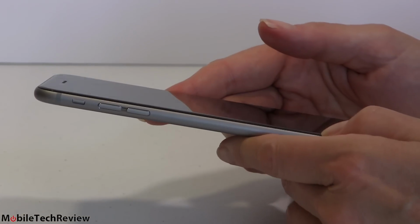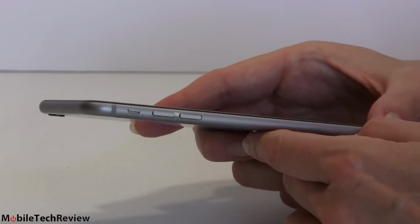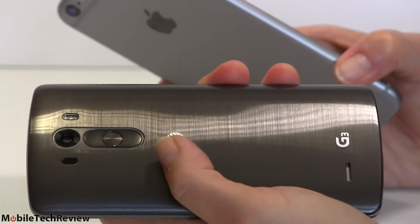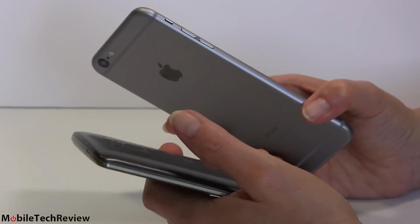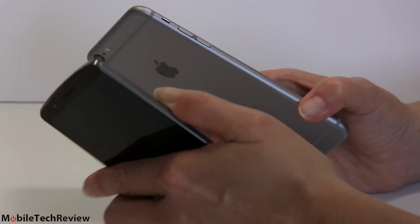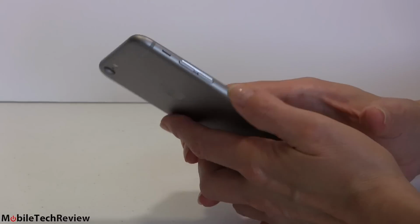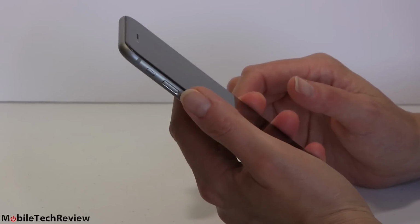Some people have claimed that the phone is slippery. I review a lot of phones with a variety of surface finishes, including the LG G3 right here. Really slick back. This is made to look like metal, but it's really plastic. I love this phone. It has a great curve. It fits in the hand. It is super duper slippery. I'm always tossing it like a bar of soap. I don't actually find this too slippery. The anodized metal surface is a little bit less slick, and it's thin enough that you can kind of get it into your palm and feel grippy.